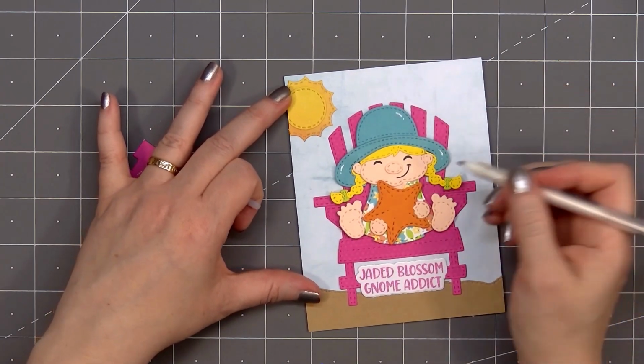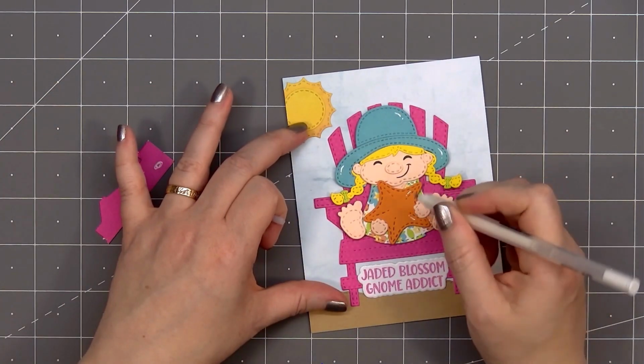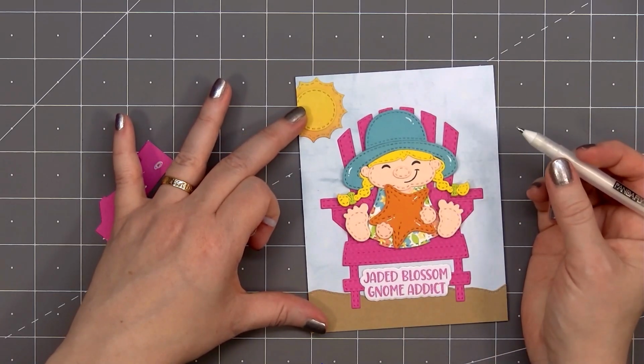Using a white gel pen, I'll add some highlights on her sun hat and also the starfish, and one more highlight on the sun.